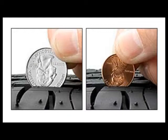How do you know whether your tread depth is at 4/32 or 2/32? You can use the quarter or the penny trick. Place a quarter upside down in the tread. If George's hair starts to disappear, you still have 4/32 tread depth, and it's okay to use those front and steer tires still. If you do the same with a penny and Lincoln's head starts to disappear, you have 2/32 tread depth, and so those rear tires are okay.